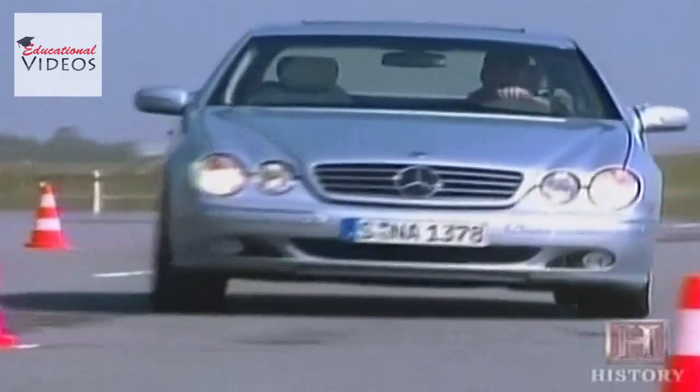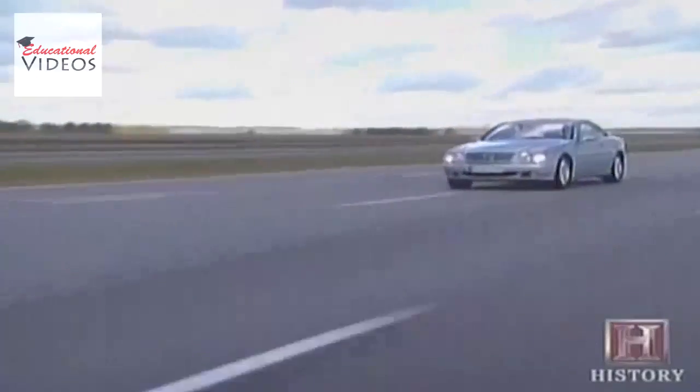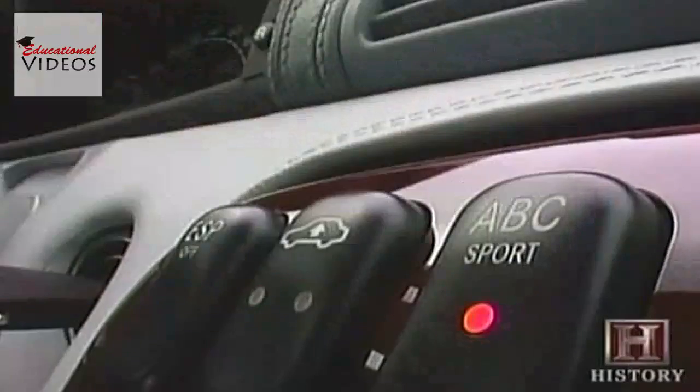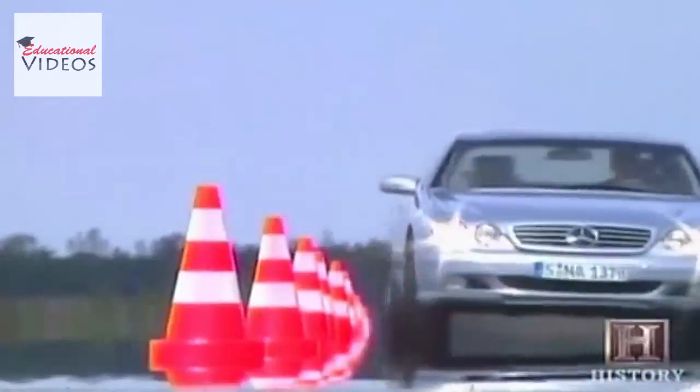But perhaps its most unique feature is the ability to change suspension. Want the feel of a high-end sports car? Just push a button and the hydraulics will make it happen.